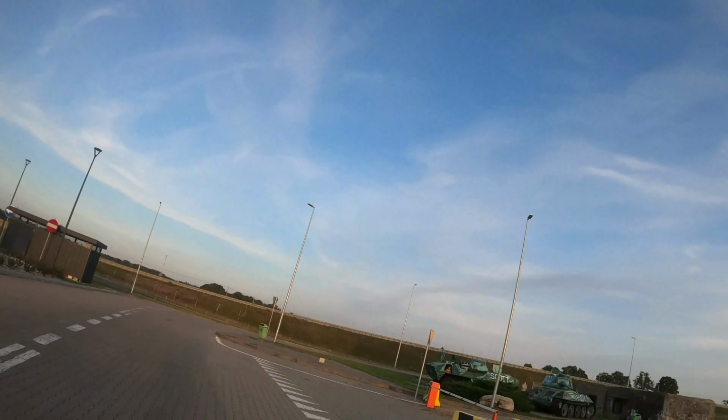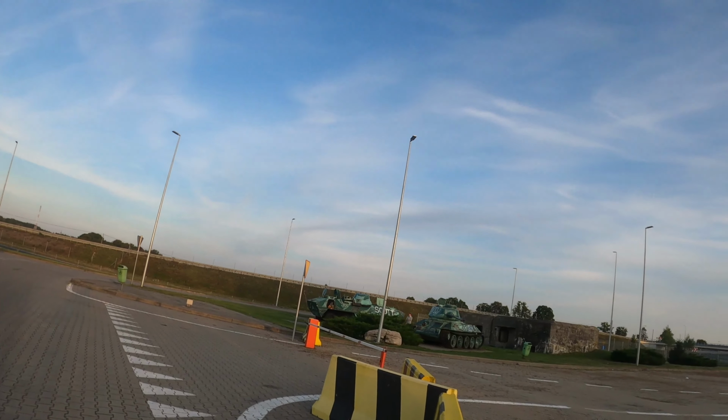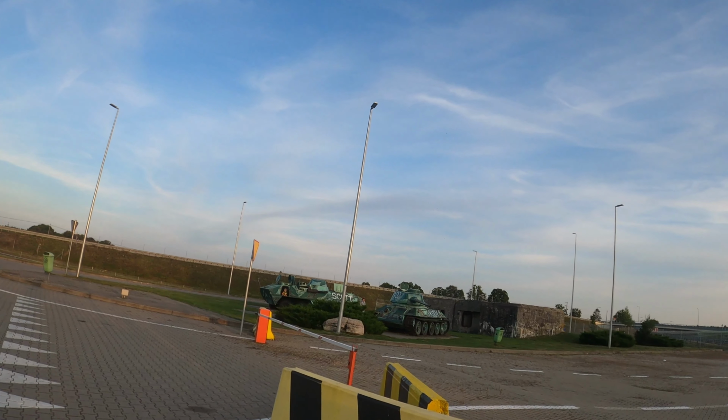So, okay. On to our next treasure. Okay, so we were just driving down the road, heading to our next point, and it's getting late, so we're probably going to pull over and camp for the night. But as we were going, we saw this on the side of the road, some military vehicles and a German bunker. So we're going to go check them out.